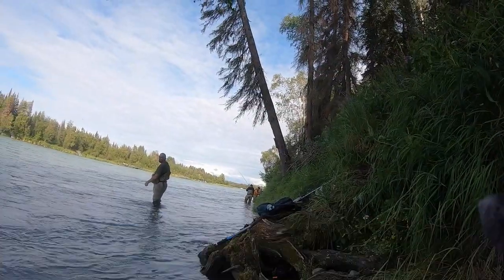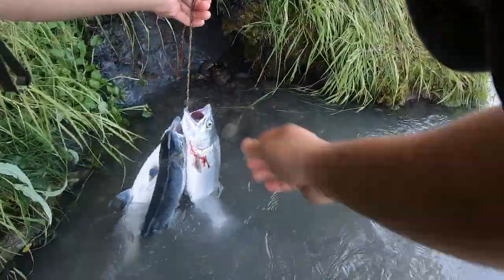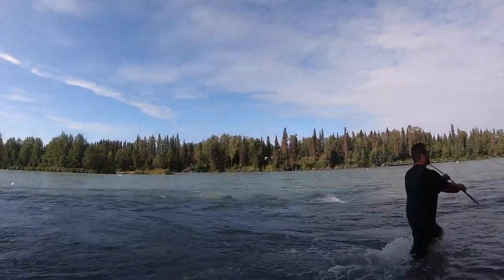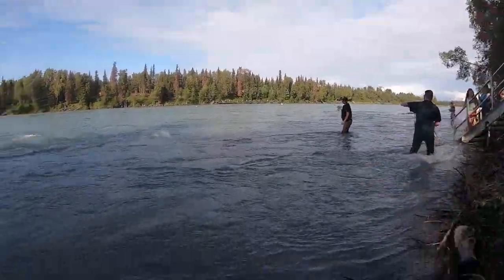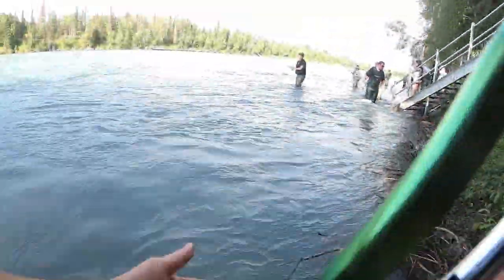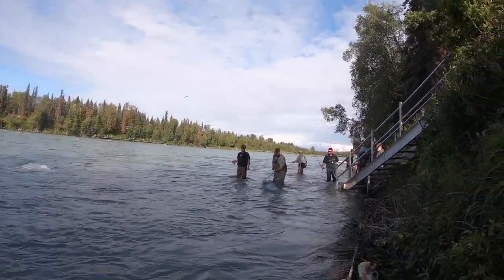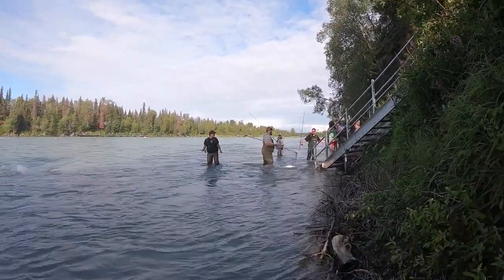We got three fish and we're gonna go and get them filleted at a more open spot here. Here's our three fish right here. Look at that size here. Pretty nice. This gentleman has the fish on. Nice. Oh, they got a nice fish. Look at that. Beautiful, beautiful, beautiful.